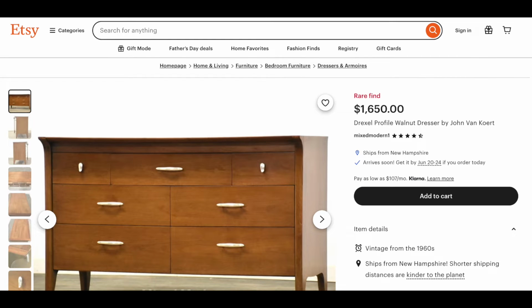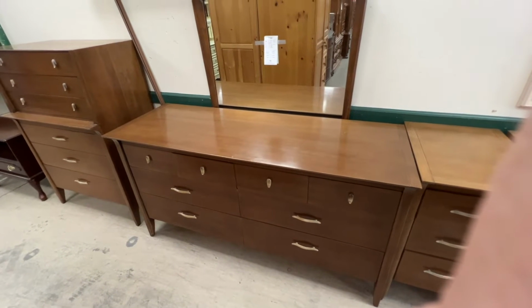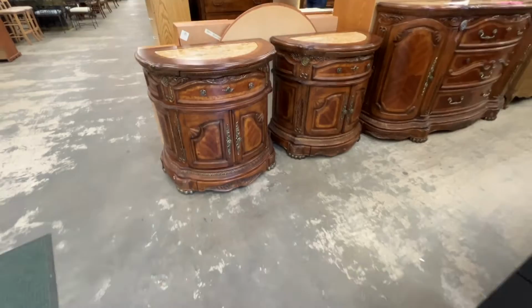So if you took the average of all of those prices and paid for each of these pieces, it would be about $4,600. So pretty incredible, I have to say.